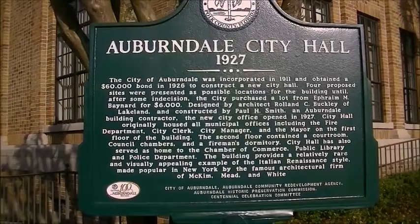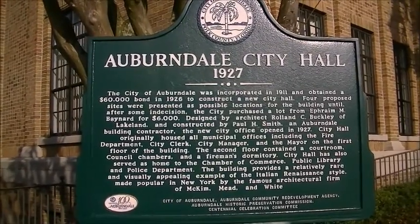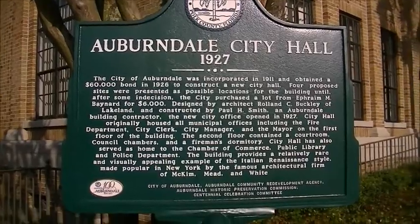City of Auburndale, Auburndale Community Redevelopment Agency, Auburndale Historic Preservation Commission, Centennial Celebration Committee.